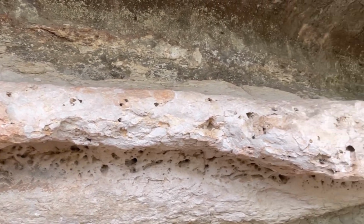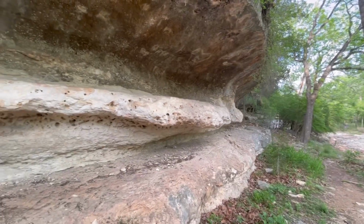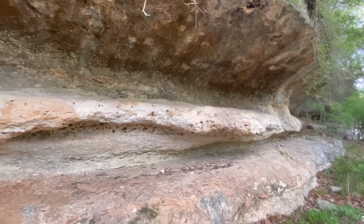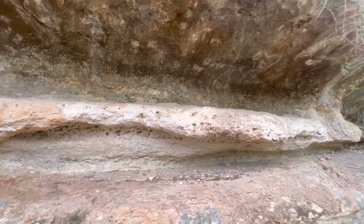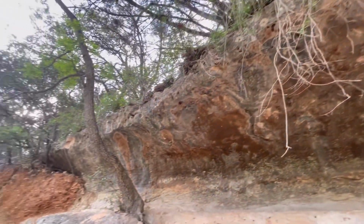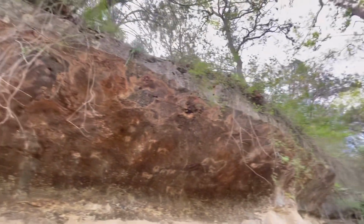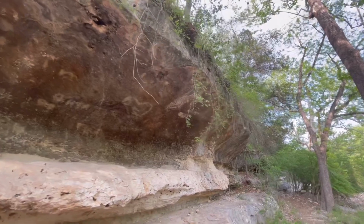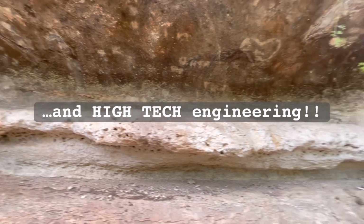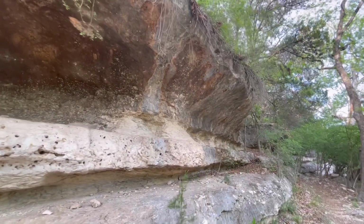I hate to break the news to you and burst your little dino bubble or millions of years bubble. Why does it need to be that? This is not that. This is made by men who had their act together. Even if you want to say this was built by aliens, this took some artistry, and I don't believe that at all. I'm just throwing a joke out there. But this is just so obvious.